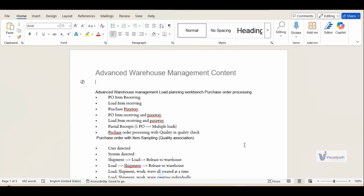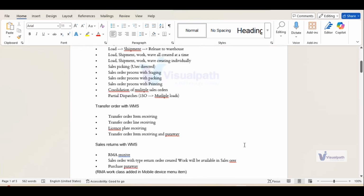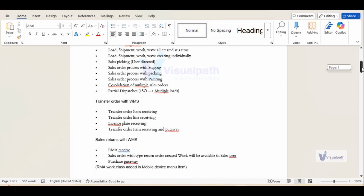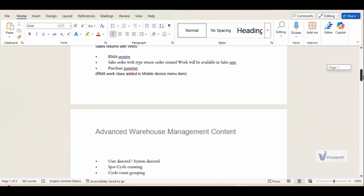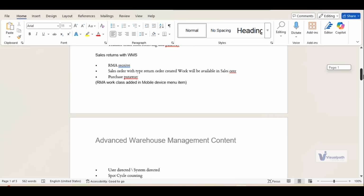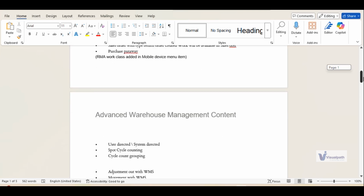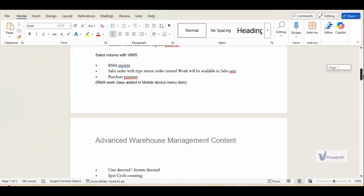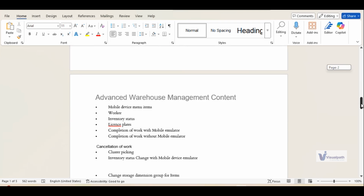And also for the shipping process, we'll go into the transportation management. That is the second most important topic for advanced warehouse management. And similarly, if we go down more, we'll have, for example, a simple sales return, how we receive those items. Those are maybe a one-day course, one day I can show you. So those are not the major part. The major focus is the inbound, outbound, landed cost, and the transportation management that we are going to cover.